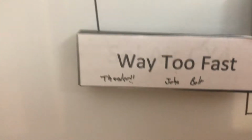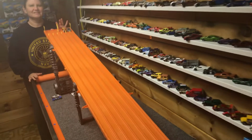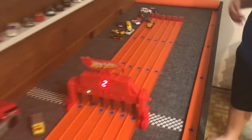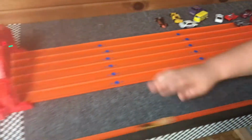Next up, we've got the Ferrari with Mr. Mom's Racing, taking on Way Too Fast. This is going to be, yeah, with two drivers, Thunder and John Bolt. This could be the race of the night. All right. On your marks. Get set. Go. Oh, the Ferrari out of the way. Oh, wow. That was so close. Way Too Fast takes the first one in lane two.